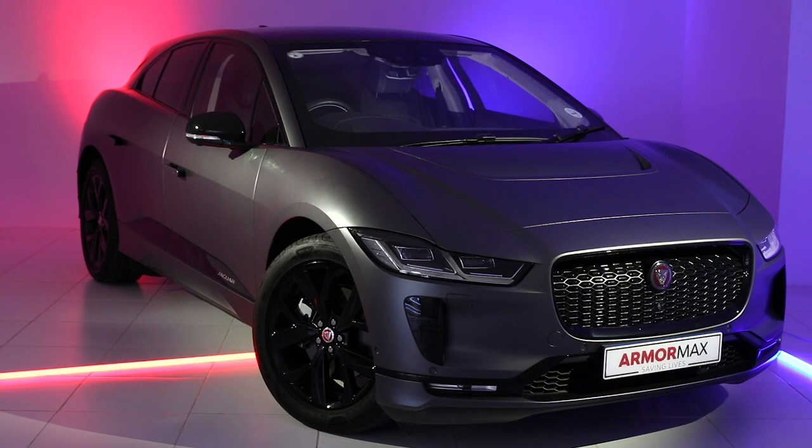Yeah, I think it's the first EV that's armored. I believe the first EV in the world. No. So first EV in South Africa, first I-Pace globally. Okay. The only other EV that we know of that's armored is a Tesla in the States. Okay. Well, I mean, Tesla. Yeah. Tesla always do things first. That's kind of their vibe.